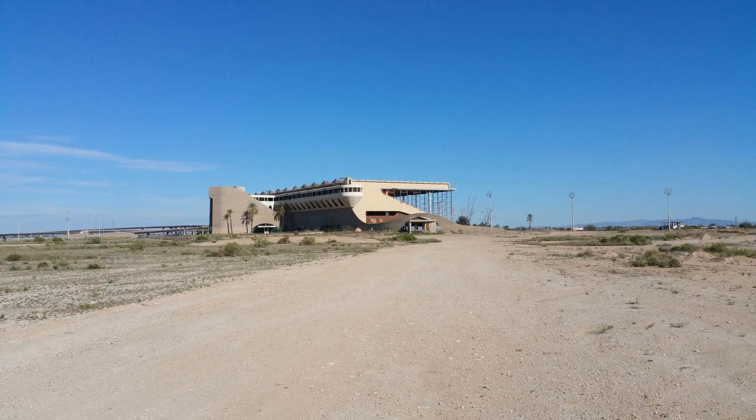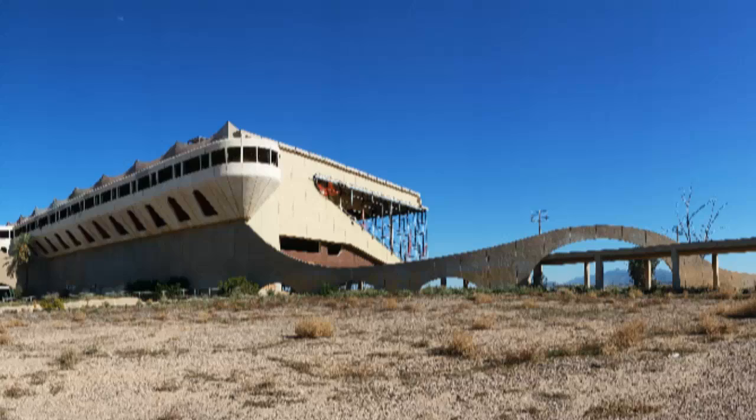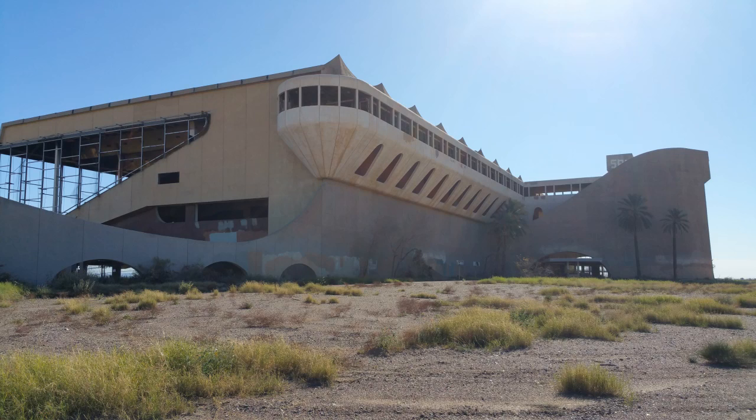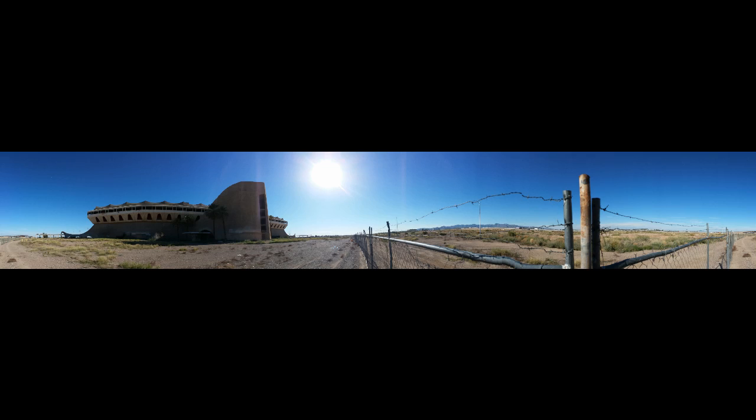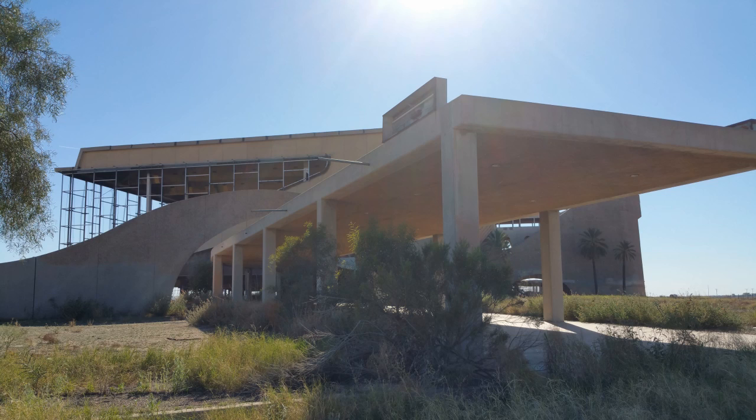So today I'm going to tell you about one of my all-time favorite abandoned places, the incredible ruins of Phoenix Trotting Park. If you've ever driven into Phoenix on the I-10 eastbound, you've probably noticed the gigantic futuristic structure standing in the middle of a barren expanse of land near exit 124. Yep, that's Phoenix Trotting Park.